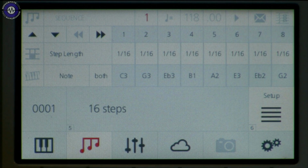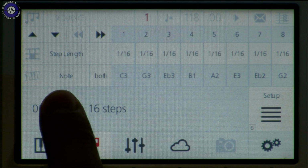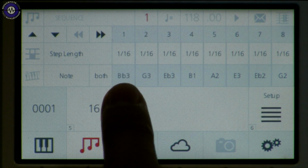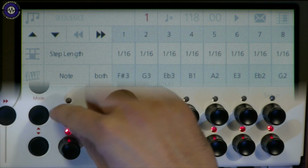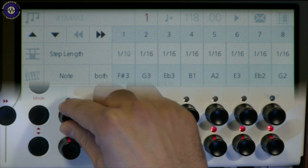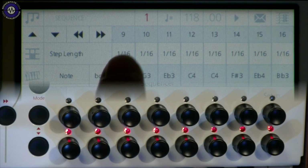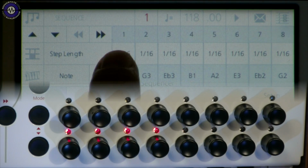Okay. Yeah. So now you can see that the first row of this panel basically controls the step length for each step, and the second row controls the note. So as you can see, I can change the note on the first step here, or the step length. This sequence has 16 steps, so basically now I'm showing from 9 to 16. Before I was showing from 1 to 8.